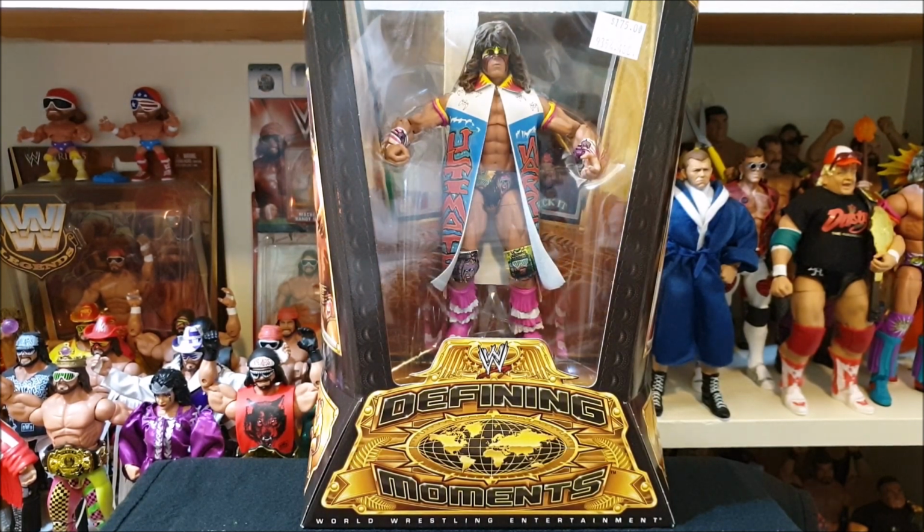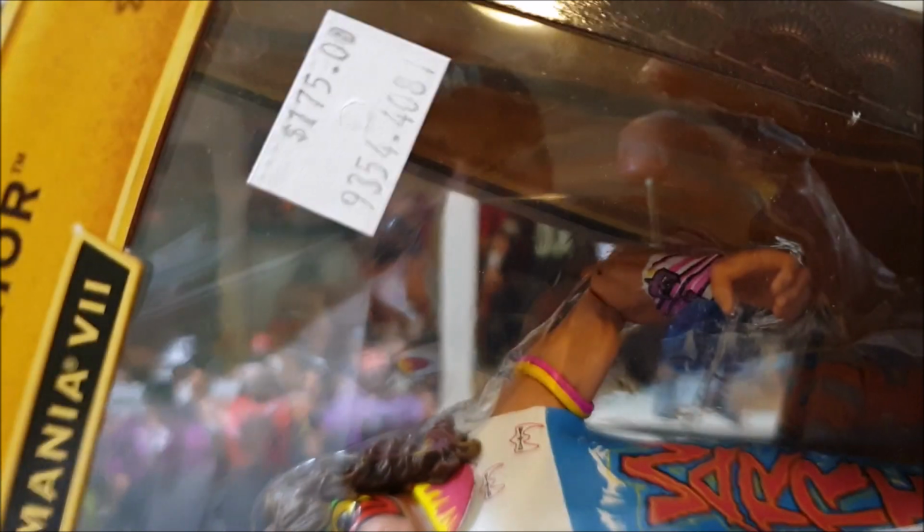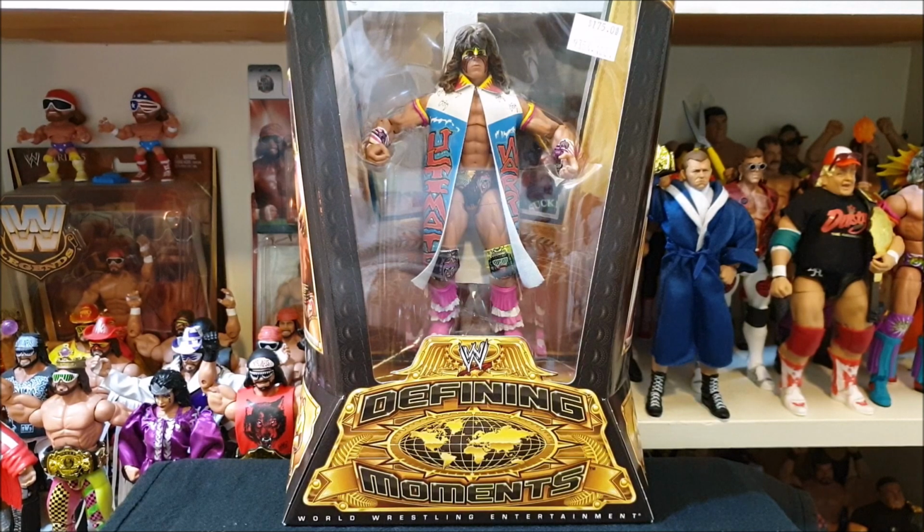So, yes, the Ultimate Warrior, if you can see here, has a pretty chunky price tag. But I can tell you that all of these figures were actually 20% off. That's why I made the big purchase and got these. And this figure, it's not 175 I paid for it, it's 140. Yes, pretty steep, I know, but come on now. This is truly a once in a lifetime type of figure, and I have it here.